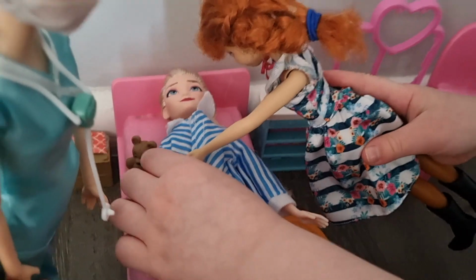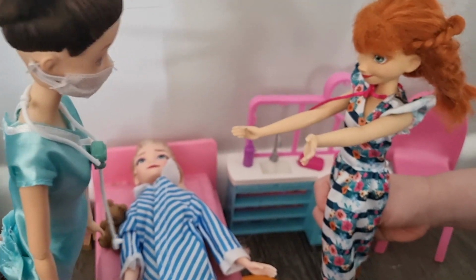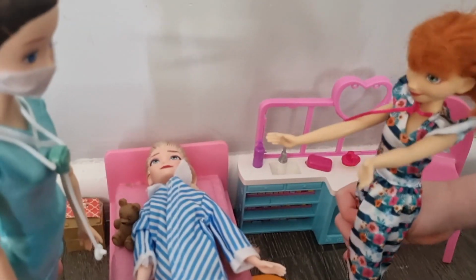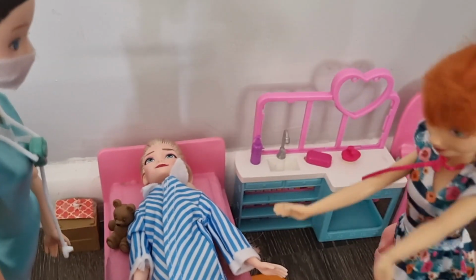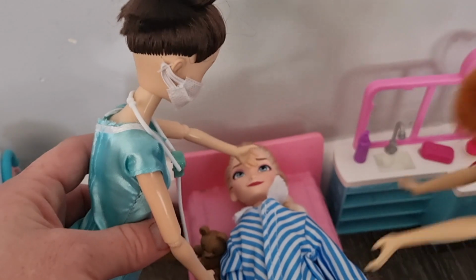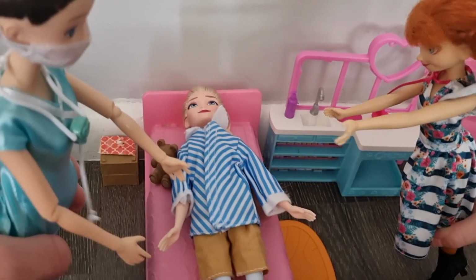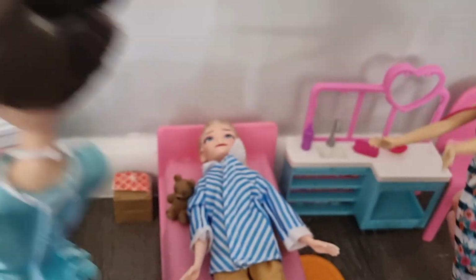Oh, what a lovely teddy bear. Did you bring that for her? Yeah, I brought it for her when I parked the car. I saw it as they came in and I knew she must have it. It'll make her feel better. Well, I guess it worked because she's feeling much better now. And when she wakes up, she can go home. Oh, thank you so much, doctor. All right. I'll see Elsa when she wakes up, okay? But I've got to go see other patients now. No problems. Bye-bye. Bye, doctor.